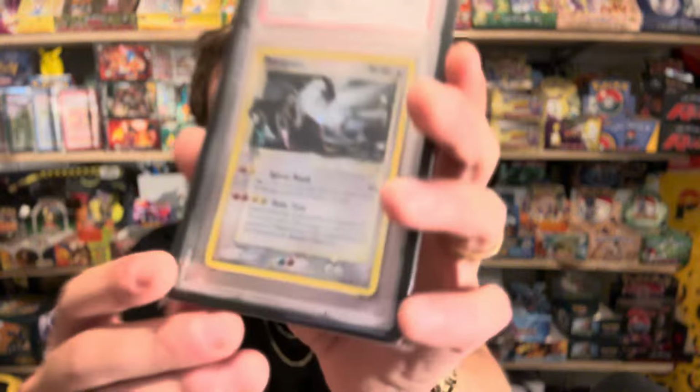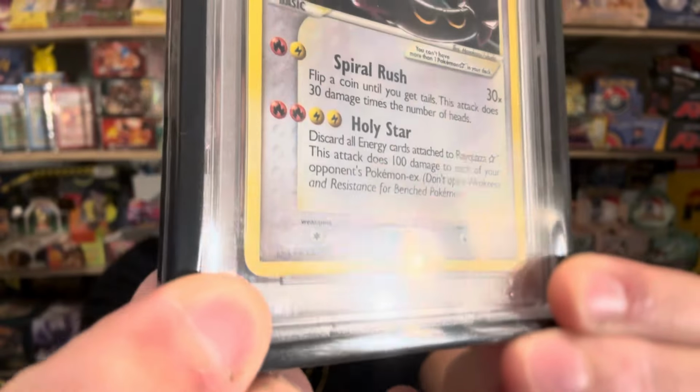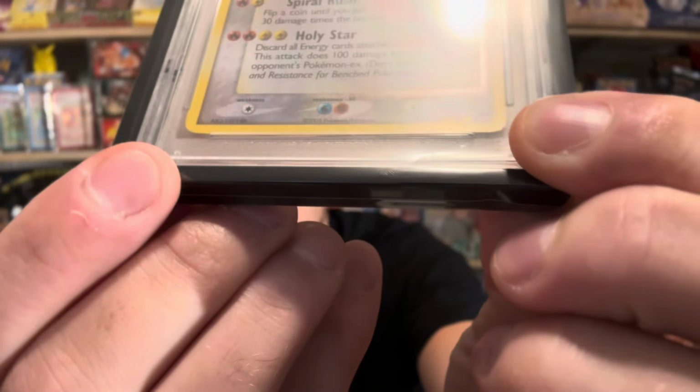I am trying to see why they gave it a 9, though. I don't think the silvering on this card, and then it's got a dot of silvering on each corner. No bends, no creases, nothing weird, but it does. I'm not even sure if I can get it to show. You guys can see there's a little dot of silvering on that corner, little dot of silvering on this corner.